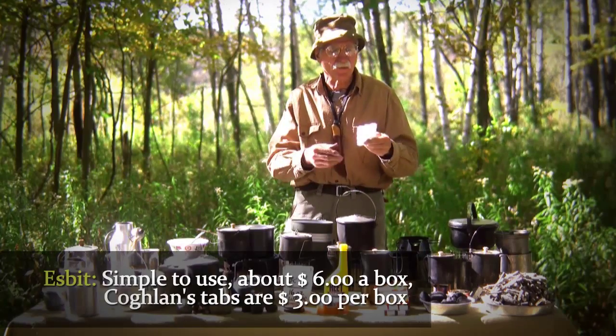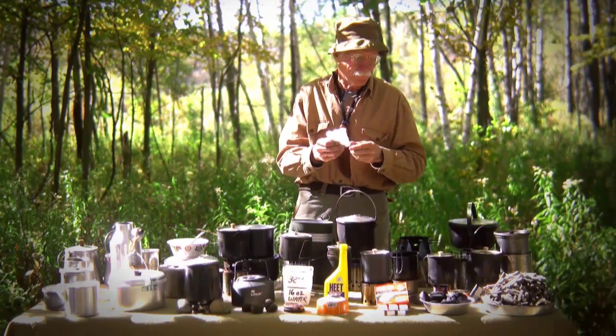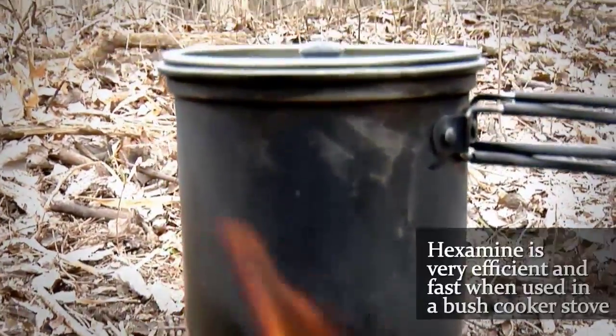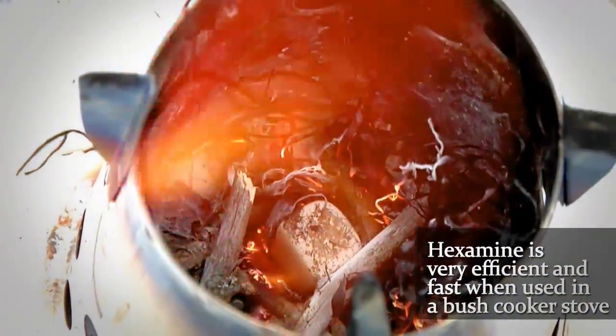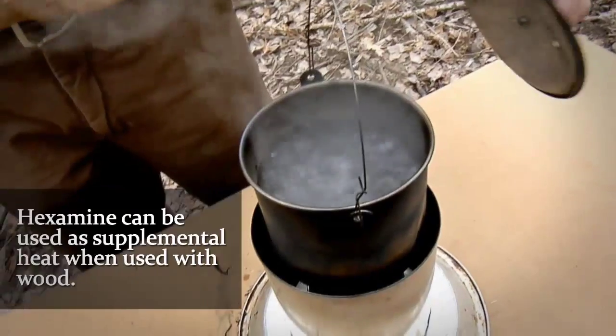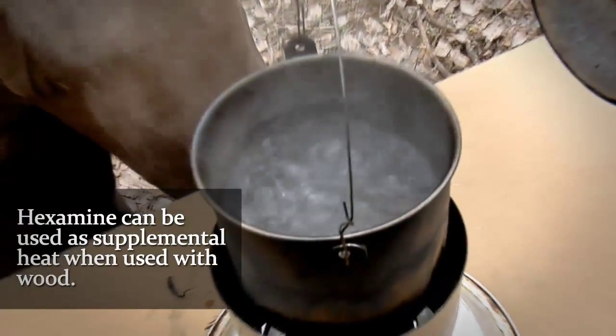I like these for the simplicity of it. I find when I burn them in a bush cooker type stove or like a bush buddy type stove, they're really efficient and they're fast. I can take 4 of these tablets and I can bring a liter to a boil in my bush cooker stove in under 5 minutes.